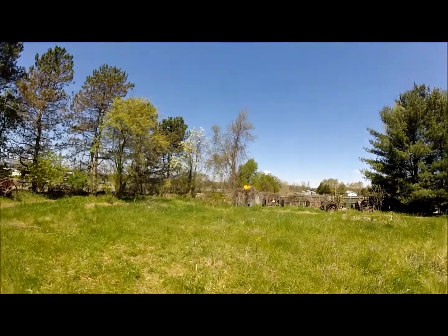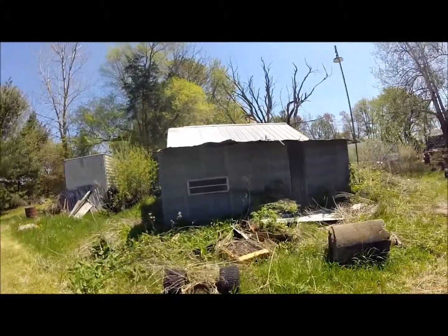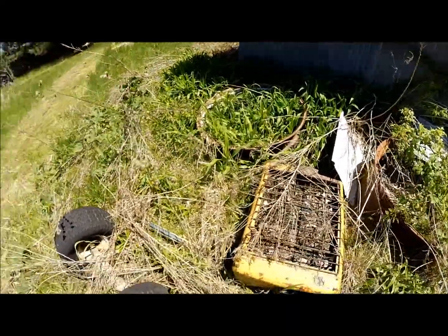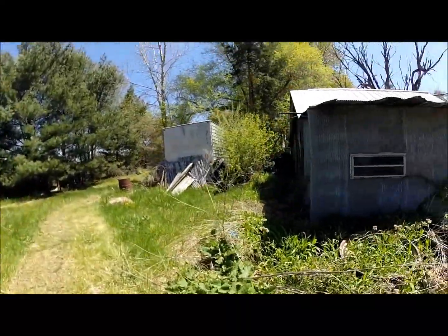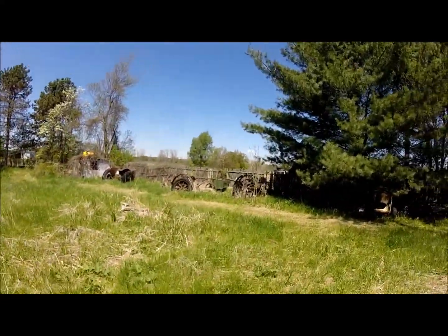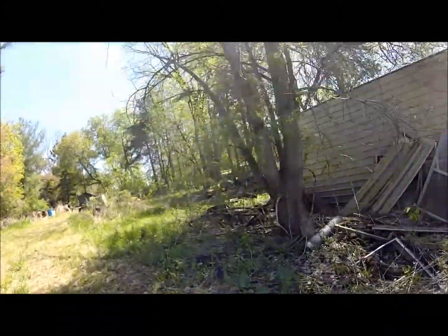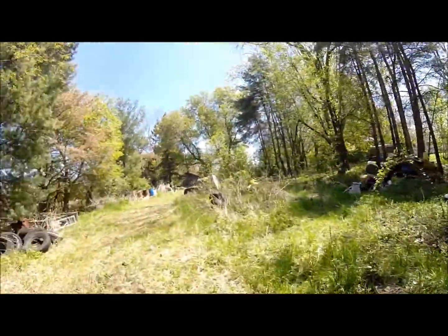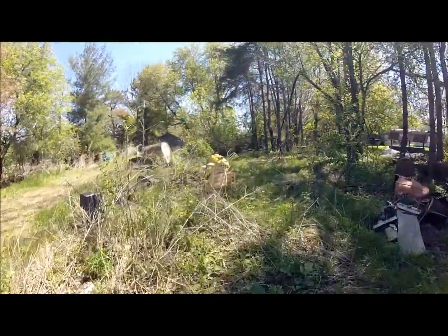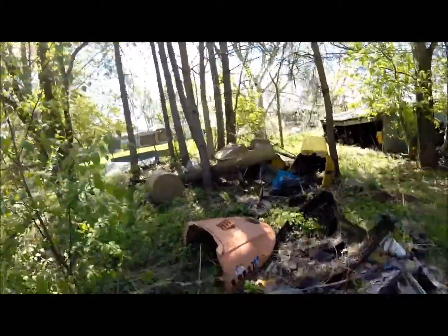There's just all kinds of stuff in the brush and the weeds and parts and bits and doohickeys and a lot of good scrap. Nice radiator for a rat rod. Not even sure what's in the barns. Old snowmobile stuff. Tires. It looks like most of the snowmobile stuff is pretty trashed. There's a mini bike, good project.